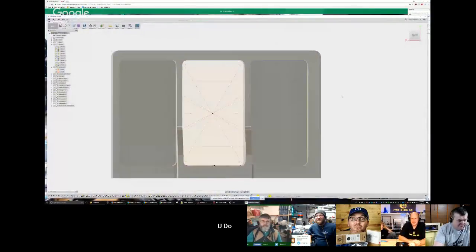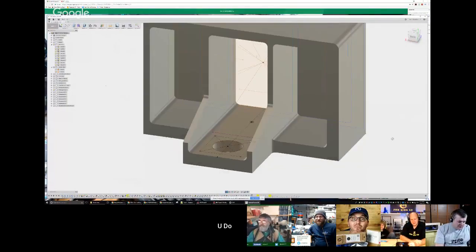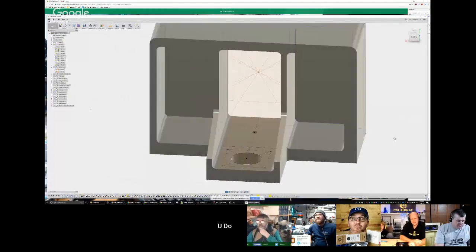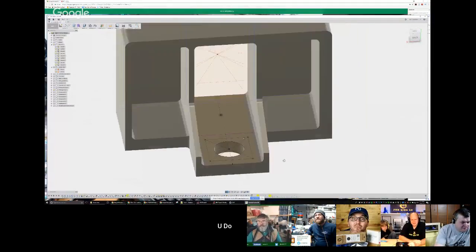So this is a mount. This goes on the end of two pieces of extruded aluminum, 40 series, very heavy gauge extruded aluminum, for the camera slider. A stepper motor is going to mount right here. The body of it will be here. I did all this in Fusion 360.